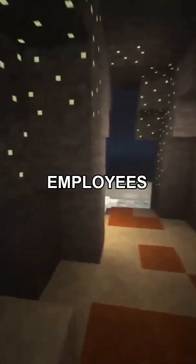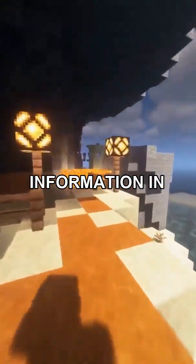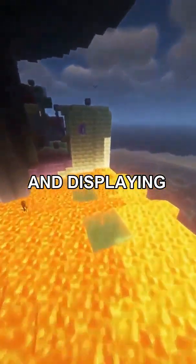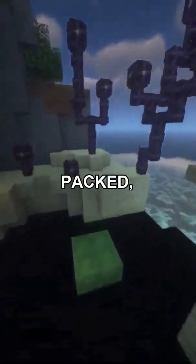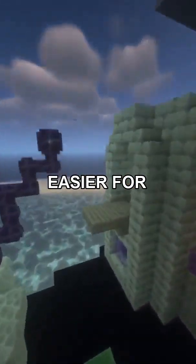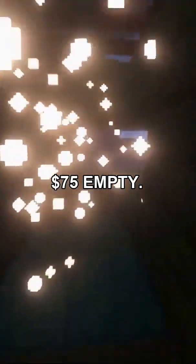Unfortunately, none of the employees who were let go today can return to their workstations due to the sensitive information in the system. I persisted. "Well, I've been meticulously collecting vintage Red Bull cans over the last 5 years and displaying them between our desks. If one gets bent or damaged while being packed, I'll need you to find a replacement can on eBay. It would be much easier for me to pack them myself. Some of those cans are worth more than $75 empty."